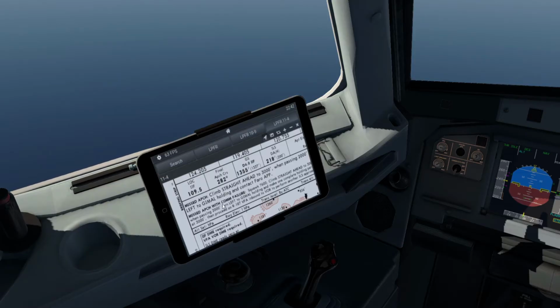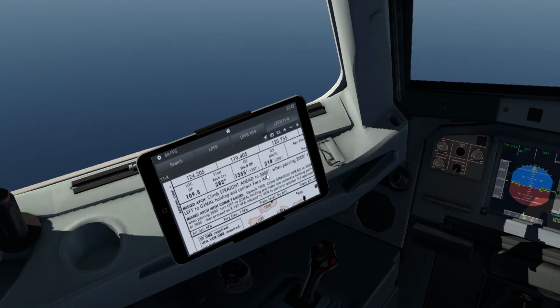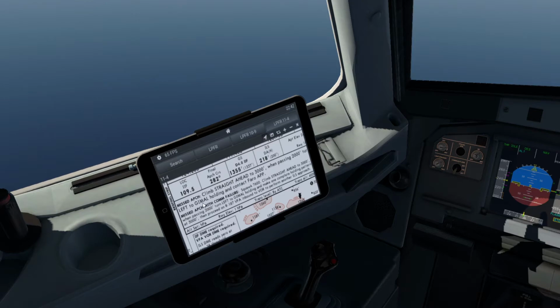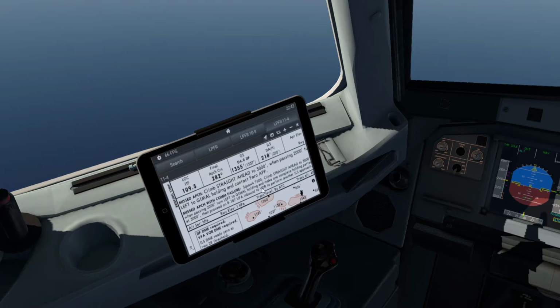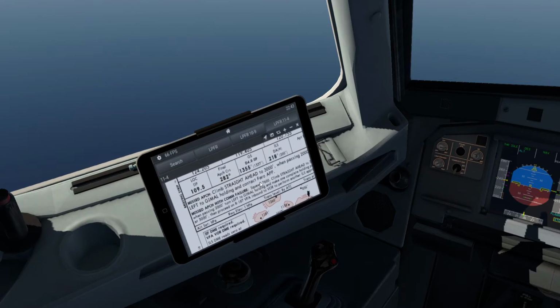So I was also trying to find the missed approach. It says here, if you have a missed approach, climb straight ahead to 3000, and when passing 2000, turn left to EGLL and contact Faro approach. Obviously that was if we had ATC, and if ATC was online they would tell you that. Obviously we're not even on VATSIM, we're on what we call world traffic.